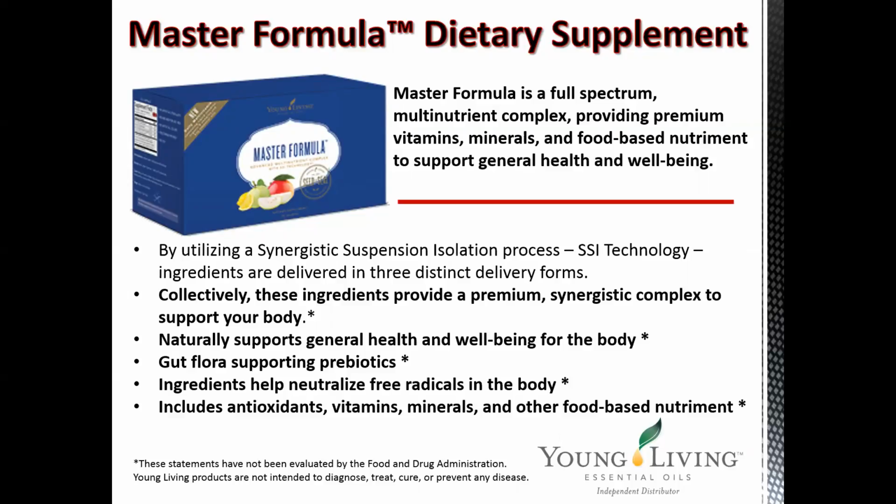And let's see, some of the things. It naturally supports general health. We already know that. And a very important thing is it has supporting gut flora prebiotics. So that's very important. And the ingredients help to neutralize free radicals in the body, and it includes antioxidants, vitamins, minerals, and other food-based nutriments. So this is your multivitamin that's going to cover all the bases.